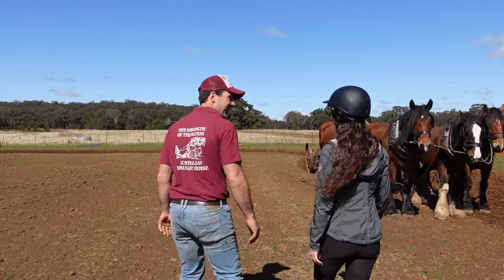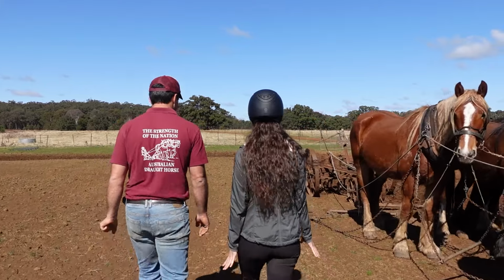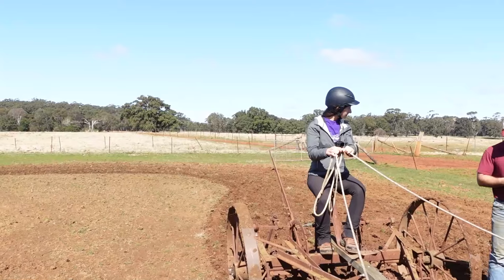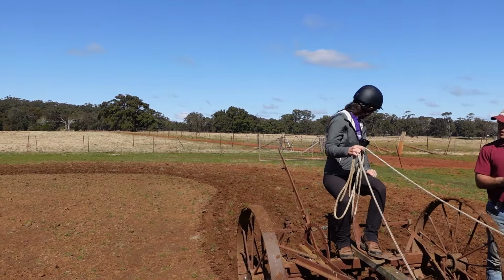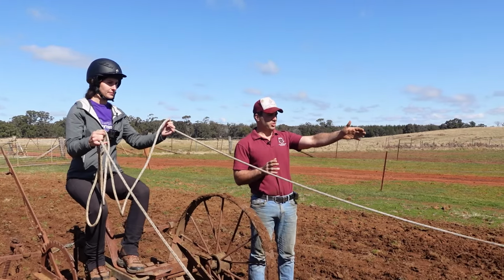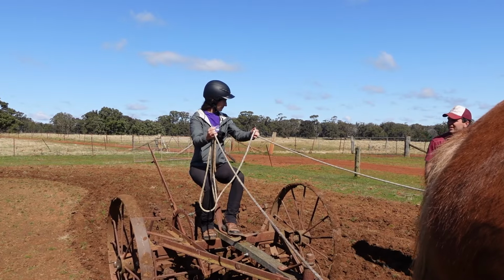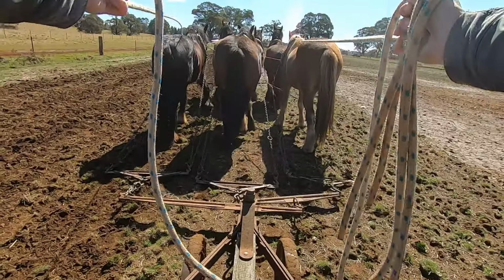You ready to have a go? I'm really excited, but this is going to be so different. Nah, it'll be a little bit different, but you'll pick it up. As you go along, the aim of the game is to keep this wheel on something which has just been scarified. You might have to give a little bit of pressure on Will, this near side horse. You don't have to pull on them a lot. You just adjust to what feels comfortable. They'll let you know what they're happy with. Talk with them a little bit. Yeah. Righto, get up.